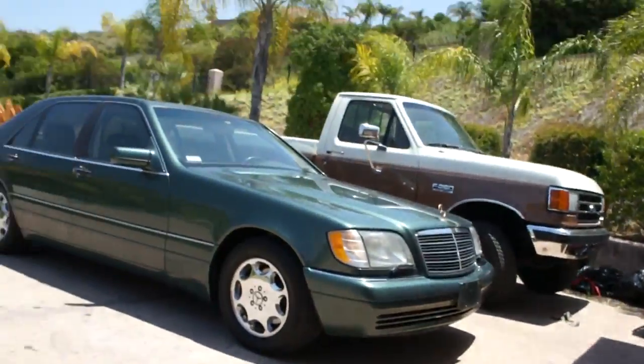Nice and cool in here. I don't want to get out of the back seat now. Go around the other side. I'm going to make sure and pop the hood while I'm over here.